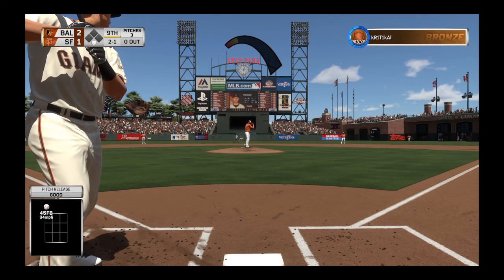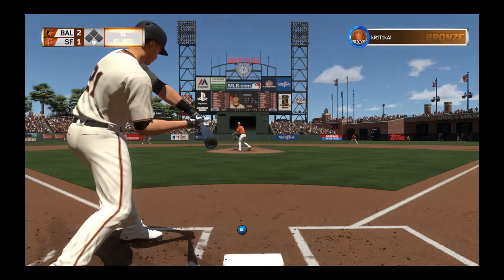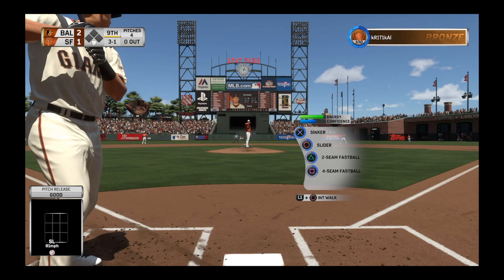Right there, it's a temptation pitch. Power hitters like this are looking for pitches that they can drive. So that may have been one where he was trying to get him to chase up above the zone a little bit.